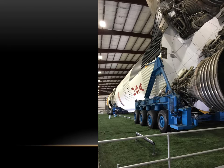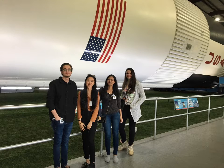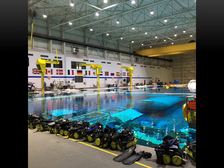The students got to see a real rocket that had gone into space and all the component parts. And here you see, just as a scale reference, the size of the students compared to the size of one of these rockets. Again, most of which is used for fuel.